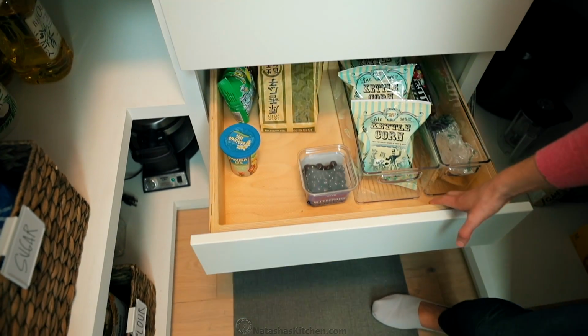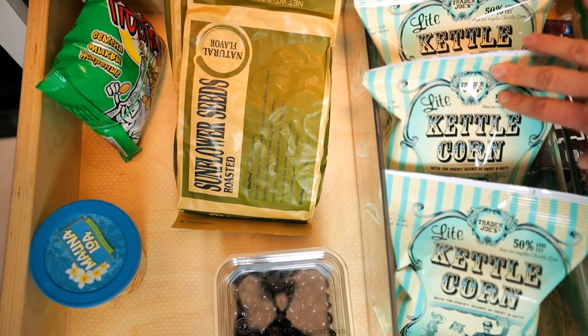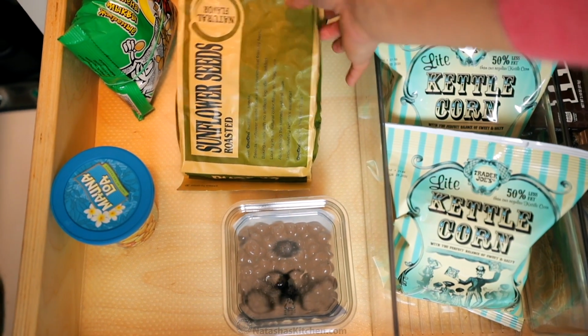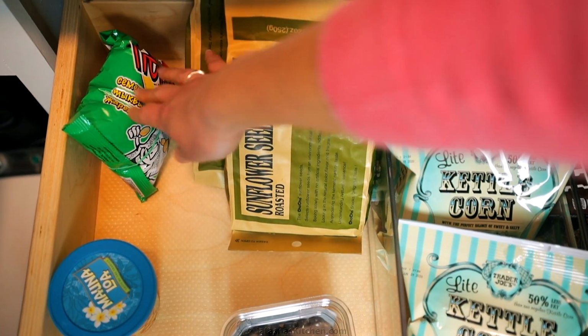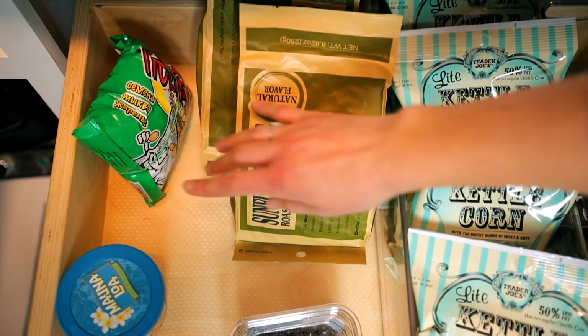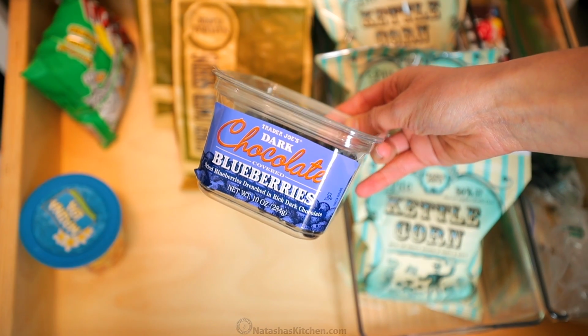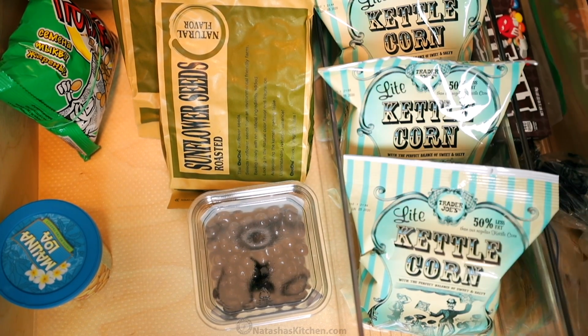Next, we have the more snack attack section. All right, we have kettle corn, some M&Ms, sunflower seeds, and pumpkin seeds. My husband loves to munch on those. Some roasted sunflower seeds. And then we have chocolate covered somethings, blueberries. I love Trader Joe's for this kind of random chocolate covered stuff. Some nuts for snacking.